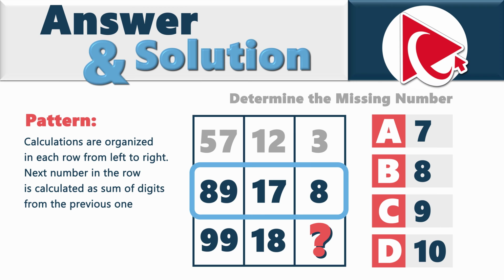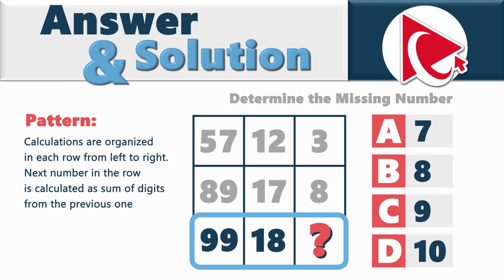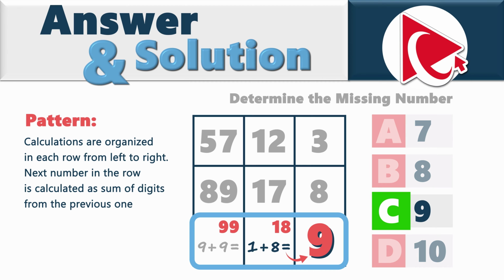Let's look at the second row. The second row starts with the number 89. 8 plus 9 equals 17. And then 1 plus 7 equals 8. The third row starts with the number 99. 9 plus 9 equals 18. So to calculate the missing number, we need to add 1 plus 8, and the result of this is 9. So the correct answer here is choice C, 9.